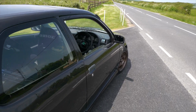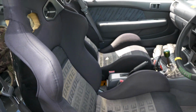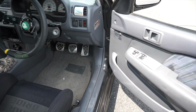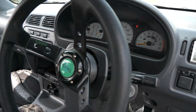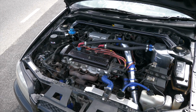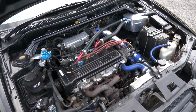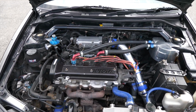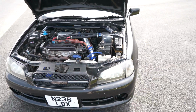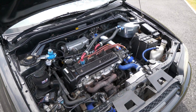Coming inside though, a few modifications include steering wheel. We've got a couple of bucket seats in here, stripped out on the rear end, factory door cards. It is a cool little Japanese hot hatch, this. Underneath the bonnet though, we do have the original 1.3 litre engine, but it's making 208 brake horsepower, 190 foot-pound on 1 bar. Now that, considering that this is a very lightweight car, is pretty insane to drive.